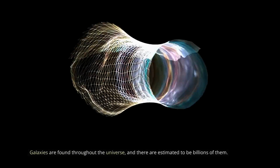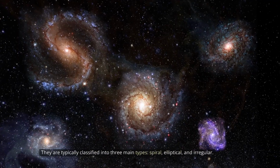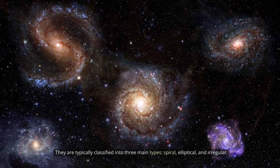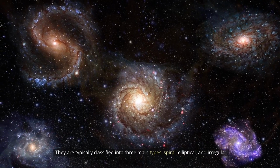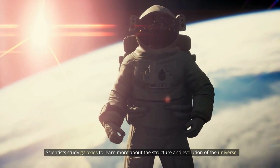of new stars. Galaxies are found throughout the universe, and there are estimated to be billions of them. They are typically classified into three main types: spiral, elliptical, and irregular. Scientists study galaxies to learn more about the structure and evolution of the universe.